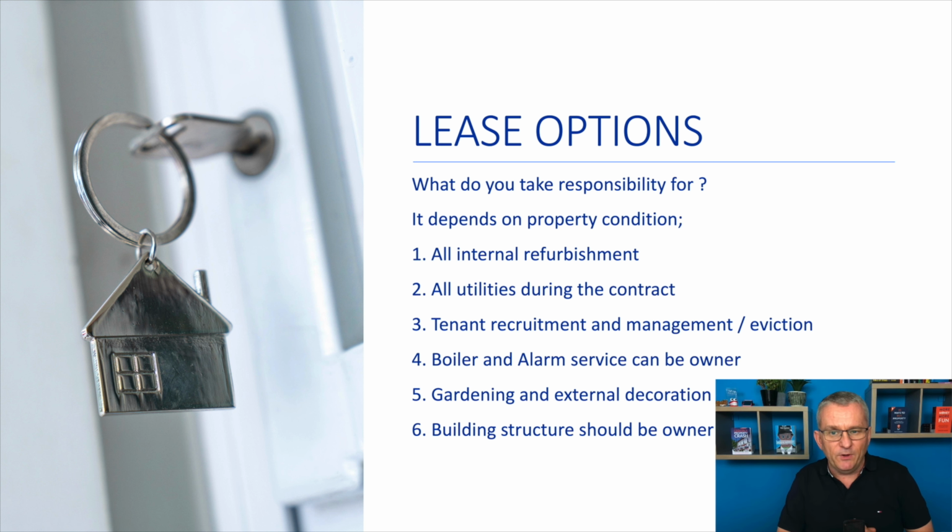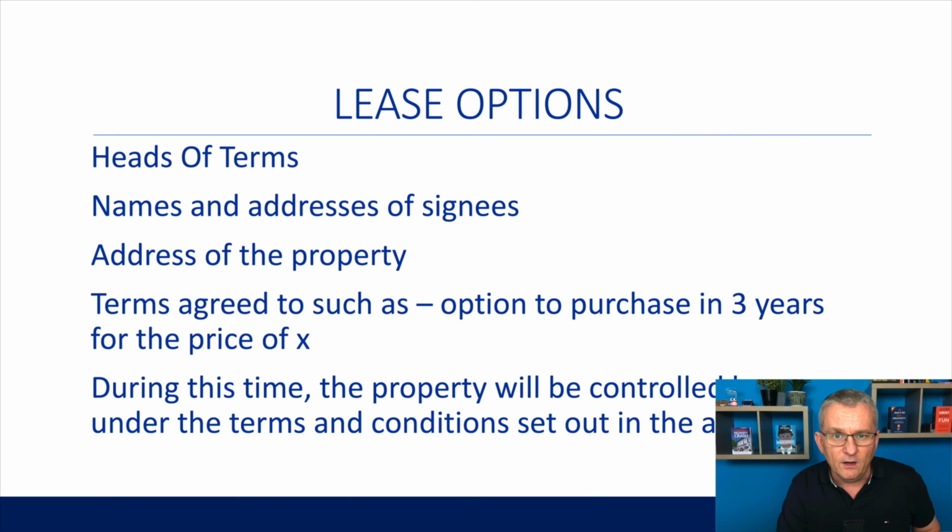So what would you take responsibility for on a lease? Well, it really depends, and a deal is a deal. So you can negotiate all of these points, but generally speaking, we would be responsible for all internal refurbishment, all utilities during the contract period, tenant recruitment and management. The boiler and the alarm service could be the owners depending on the deal you strike. Alarms are quite expensive, so if they go wrong, sometimes it can be really expensive. So maybe something you want to try and give to the owner rather than you take responsibility for. We would be responsible for the gardening and the sort of low-line external decoration, any painting of doors and things. But the building, the main building and the structure should always be the responsibility of the owner.